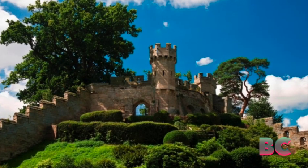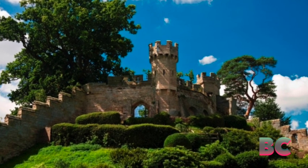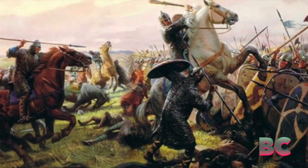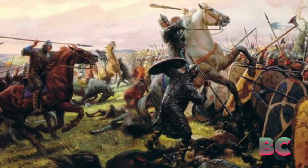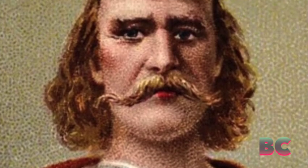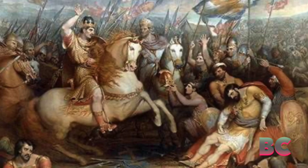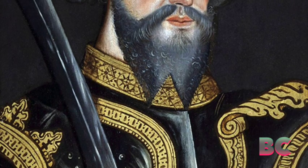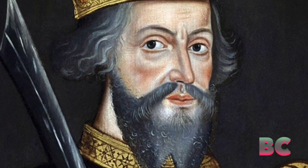The foundations of Warwick Castle can be traced back to the year 1068 AD, shortly after the Norman conquest of England, following the defeat of the Anglo-Saxon king Harold II at the Battle of Hastings in 1066. William the Conqueror granted lands to his loyal supporters.